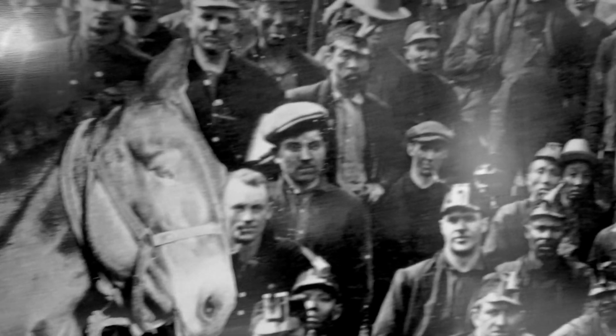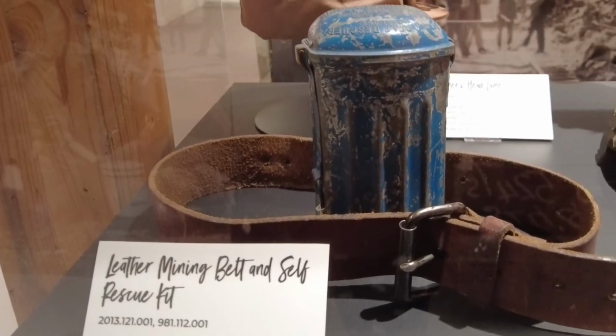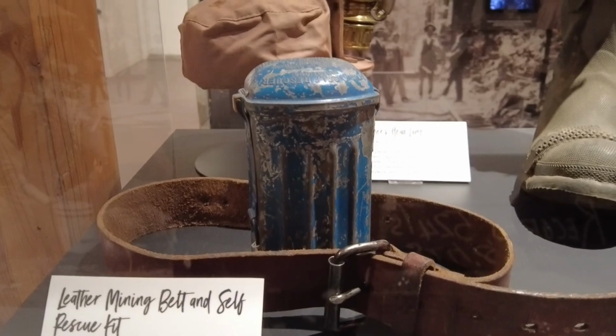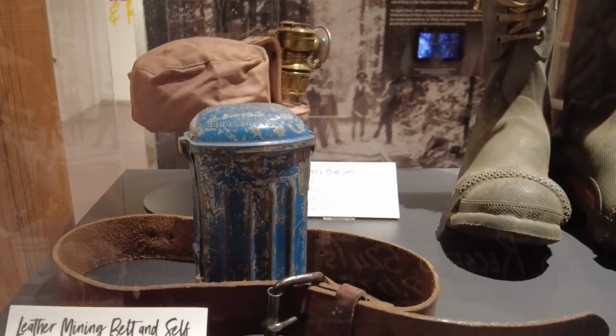What a hard job, man. Brutal. Absolutely brutal working in the coal mines. Leather mining belt, self-rescue kit. Worn on their belts, self-rescue kits are emergency air filters that allowed miners about 1 hour to escape a disaster. Oh yeah, air filters so they could get out. The afterdamp, as they called it, that was what would kill guys in the mines, the contaminated air.